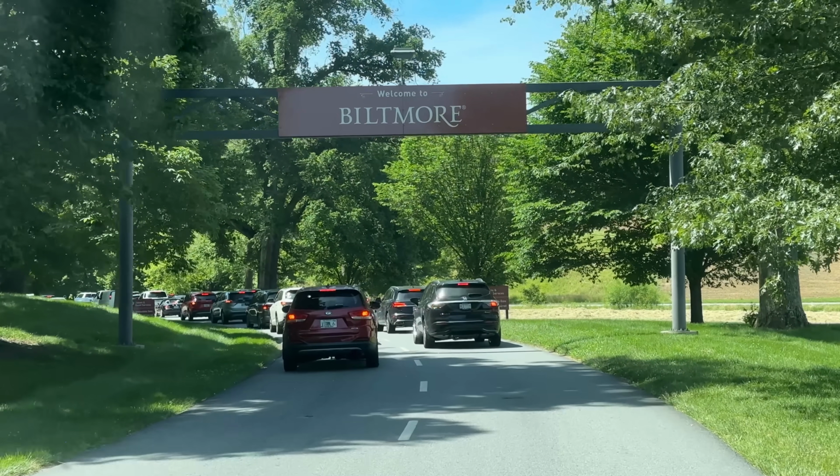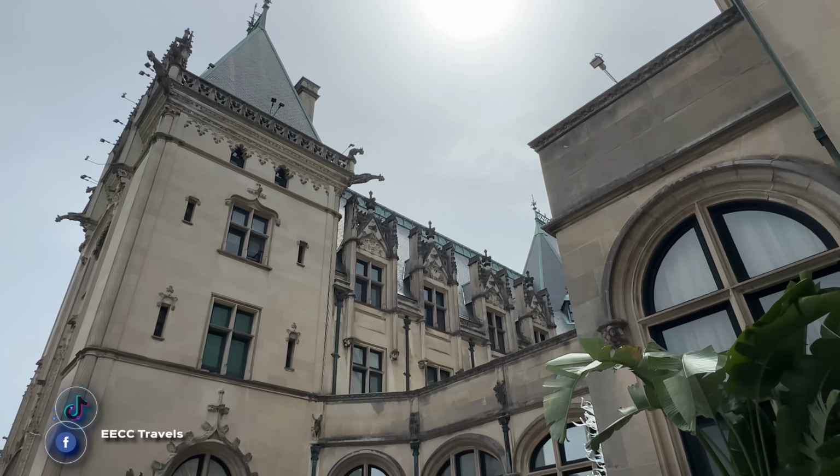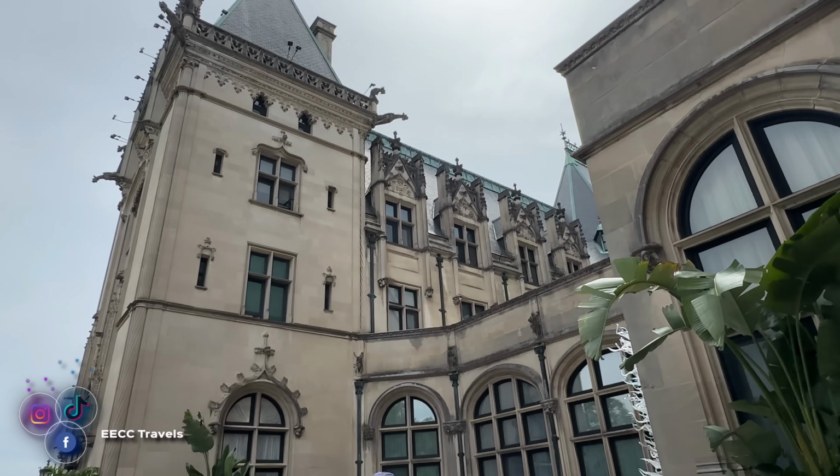So last time you saw us, we were in the Smoky Mountains of Tennessee. We have just driven 2 hours east and we are in Asheville, North Carolina. And today we are visiting the biggest house in the United States. We're at Biltmore Estate. But our slot time to actually see the house isn't until 3 p.m.